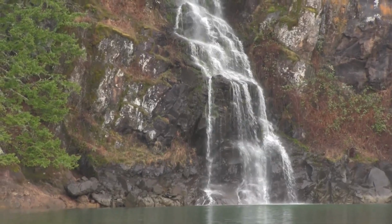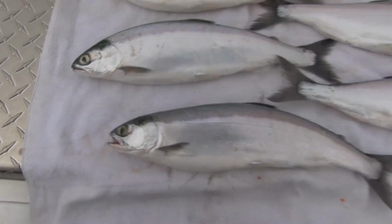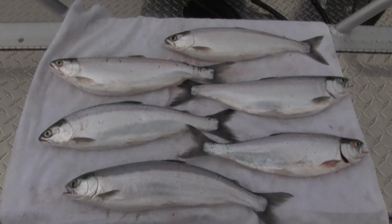The day's done for our fishing adventure here on Lake Merwin, winter kokanee with Luke Hatfield. Luke, thanks for taking us and being our guest guide today. My pleasure. We didn't catch a ton of kokanee, but we probably lost as many as we caught. We put a dent in the population so that those ones that come out this summer will be even bigger.